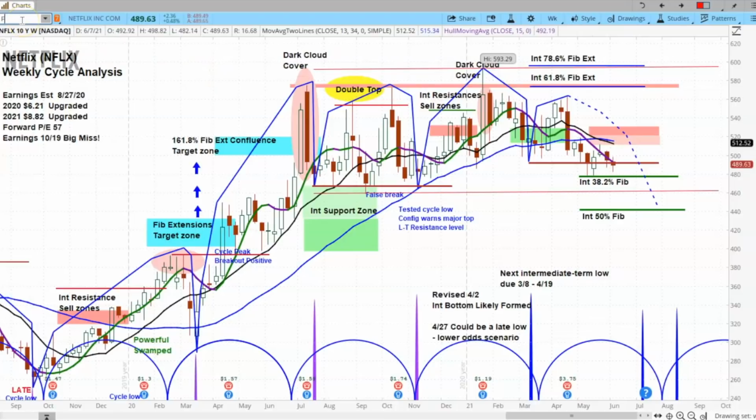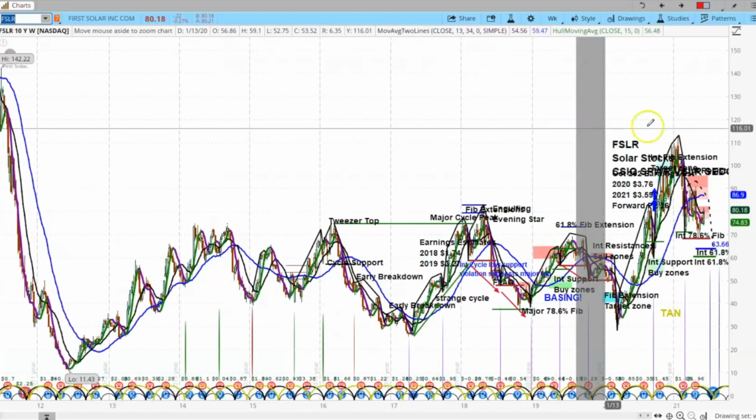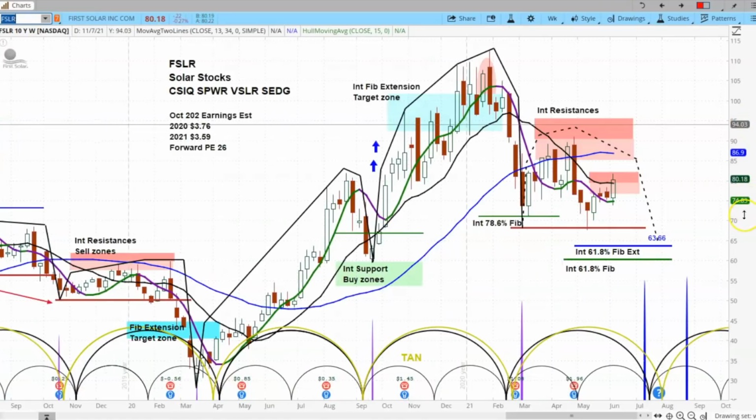First Solar, FSLR, is the next one we're going to look at. And First Solar is a stock that we put a trade idea up on.